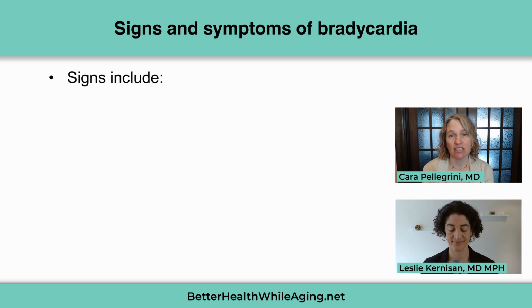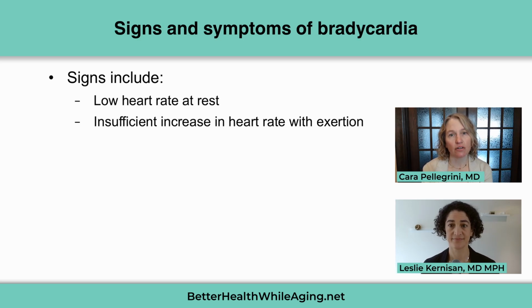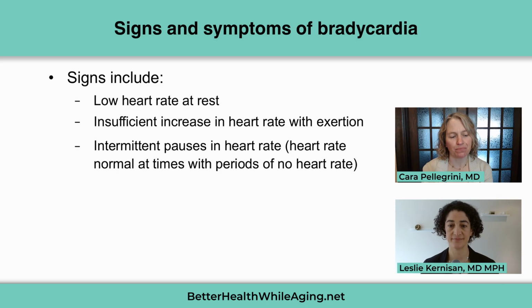And then with regard to signs or things your doctor might notice, we talked a little bit about your heart rate number, if that's really low at rest. We talked a little bit about that the heart rate might be okay at rest, but might be insufficient with exertion. And then the third thing I'll mention is sometimes there can be pauses where the heart rate can be normal some of the time, but then sometimes have long periods of no heart rate. And so those would all be things that the doctor or your health provider might notice.